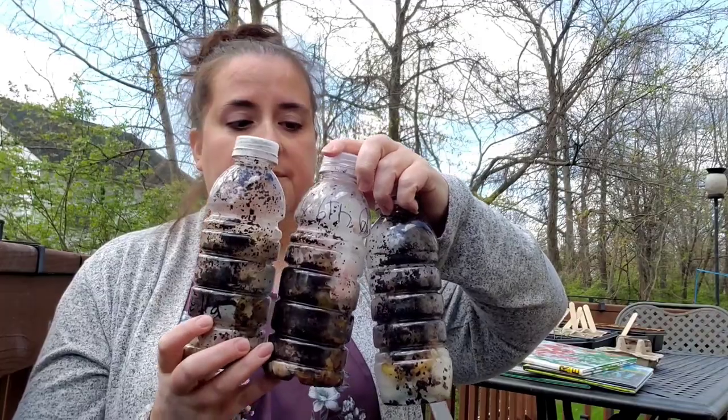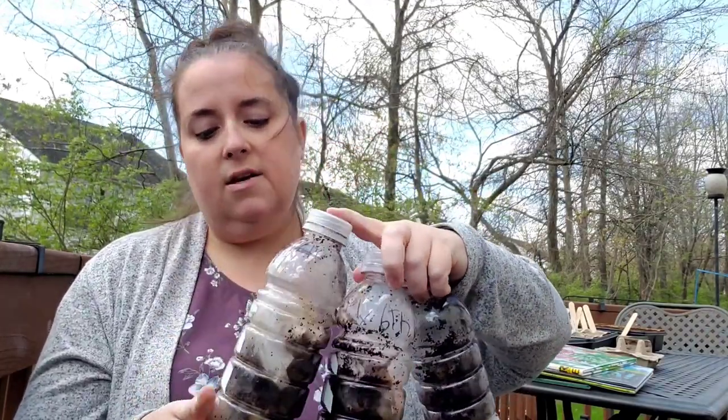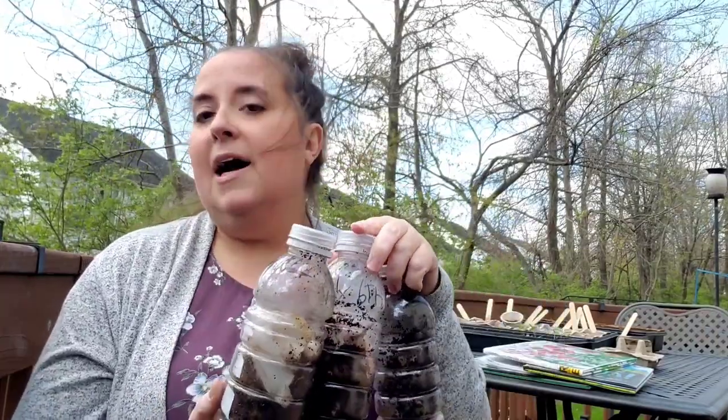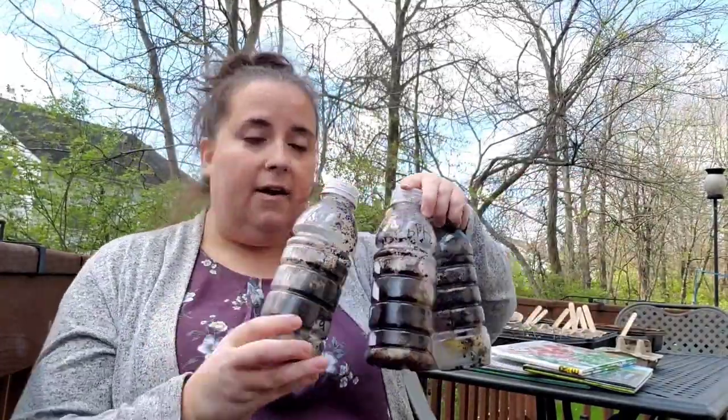All right, so I'm curious to see what happens with that. You are welcome to try it at home too. I just wanted to see how long it takes for this much to break down, because it might help us know how long until our big composter that we just got starts to break down. So you can try making compost.